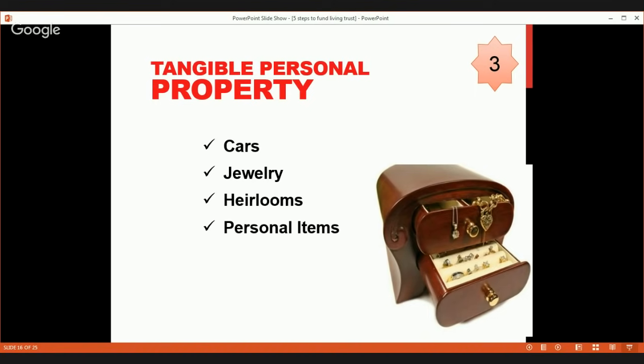Jewelry. This is a big one, depending on whether you have it specifically insured or whether you've ever stated and made claims as to who owns the jewelry. In the event you have any jewelry that has title to it, where you've registered it, it's probably a good idea to make sure it's registered in the name of yourself as trustee of the trust. And again, just giving them the certification of trust.